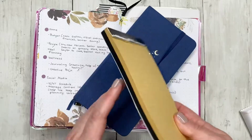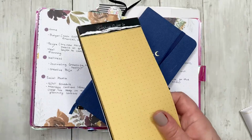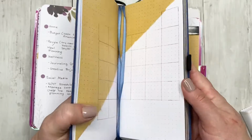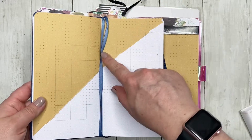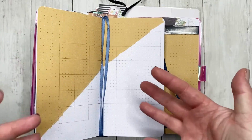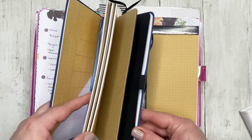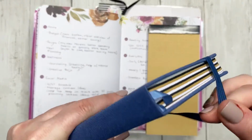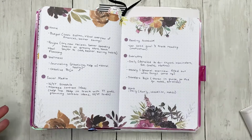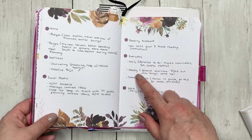But I got this from a small shop. I cannot remember what they're called, but I got this from a small shop, and that's actually how I created my first page. I just took some of the craft paper and cut it to size to fit this, so that I can give it a different look each month. And that's what I'll be doing the whole month, just throwing in those different layers of mixed media and such, and making it really fun and creative. So now, let's go into the weekly.